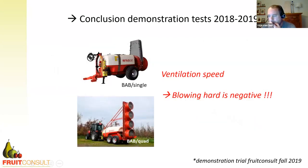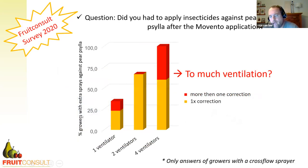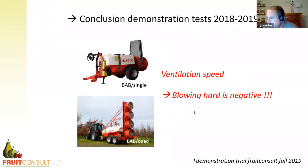First of all, remember, for these sprayers, we said blowing hard is negative. Now you have a crossflow sprayer, so you have different types with different numbers of ventilators. You have the ones with one ventilator, two ventilators, and four ventilators. And here you see the percentage of people who had to do a correction after the treatment.